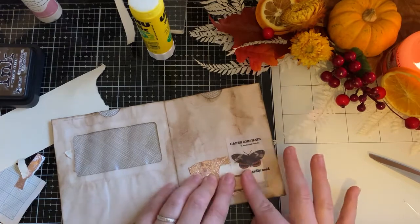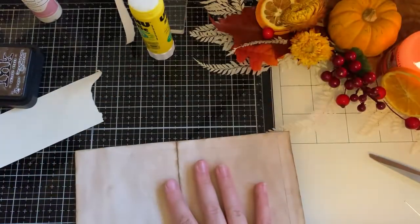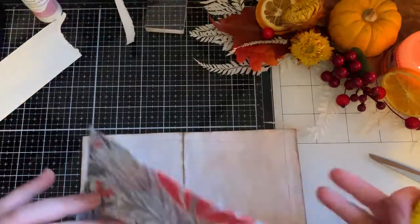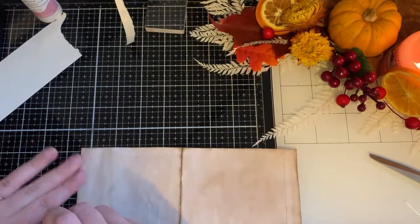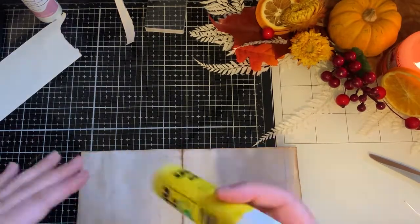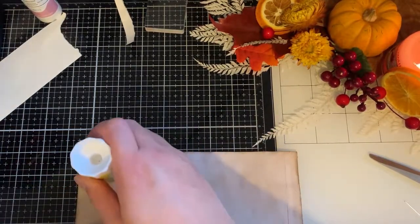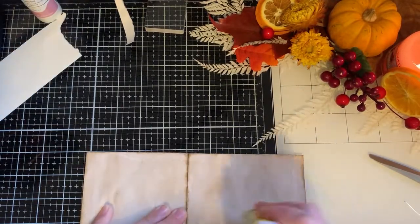Right. So that's that, and really quickly on this back side I have decided to pop on some of this lovely napkin. So I've got a bit more of this napkin around, so I'm going to glue up the whole thing. Ooh, that makes a nice crunching sound, doesn't it?